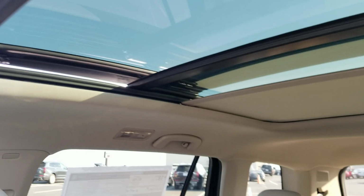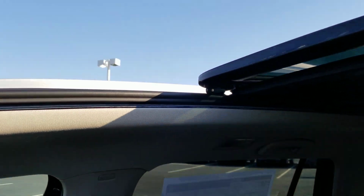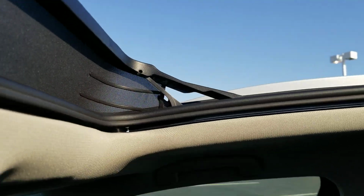So there's a look at that power sunshade as it opens up, and we'll go ahead and open up that sunroof as well. This pane of glass stacks on top of that pane of glass back there, and that's going to open up the sunroof for you. Everybody's going to have a nice enjoyable view. There's your windscreen right there that pops up.